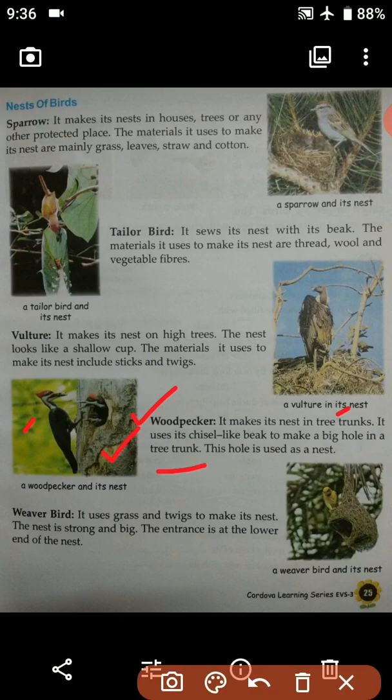So chisel means a very sharp beak. Okay, so it will make use of its sharp beak in order to make a big hole in a tree trunk. So you can see this is the sharp beak of a woodpecker, and with the help of that beak it will make a big hole in the tree trunk. This hole is used as a nest. So students, this hole is used as a nest by the woodpecker.